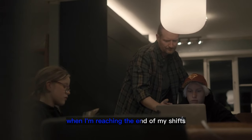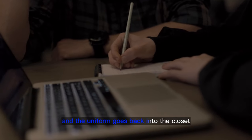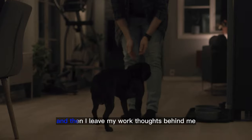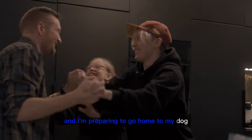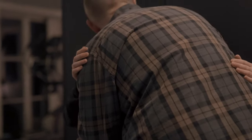When I'm reaching the end of my shift and the uniform goes back into the closet, there's actually a clear cut when I put my civilian clothes on. Then I leave my work thoughts behind me, and I'm preparing to go home to my dog, to the house, and to my children. I actually charge my batteries.